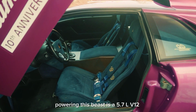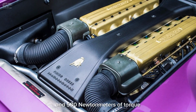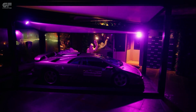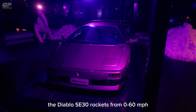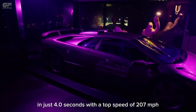Powering this beast is a 5.7-liter V12 that delivers 525 horsepower and 580 newton-meters of torque, thanks to revised cylinder heads, a free-flow exhaust, and a reprogrammed injection system. Plus, with a 125-kilogram weight reduction, the Diablo SE30 rockets from 0 to 60 miles per hour in just 4.0 seconds, with a top speed of 207 miles per hour.